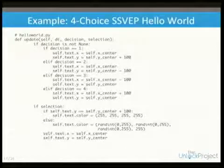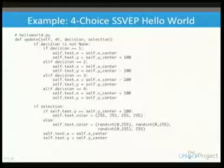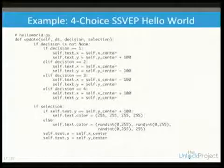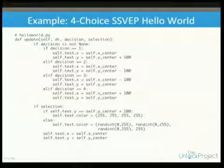So we can extend this to actually do something SSVEP related with 4 choices. What this is effectively doing is that given a decision, which in this case is an enumerated value where 1 corresponds to the top, 2 is the bottom, 3 is the left, and 4 is the right, it will move the text around. If you do a selection, it will randomly change the color of the text.